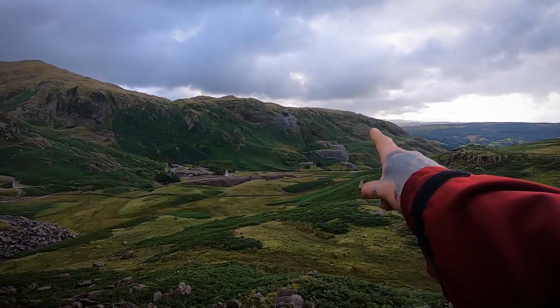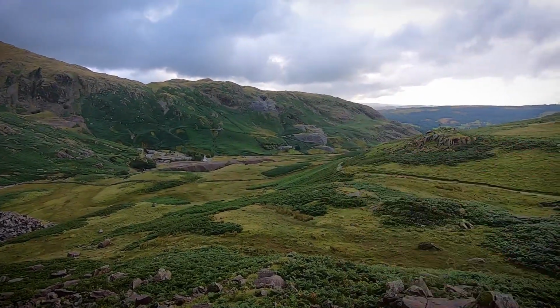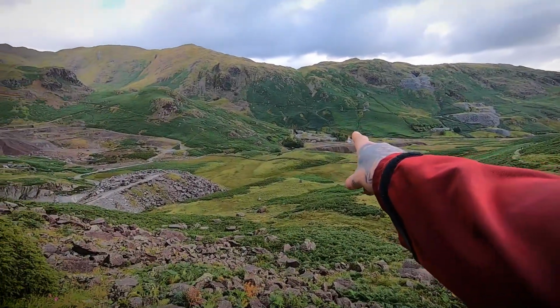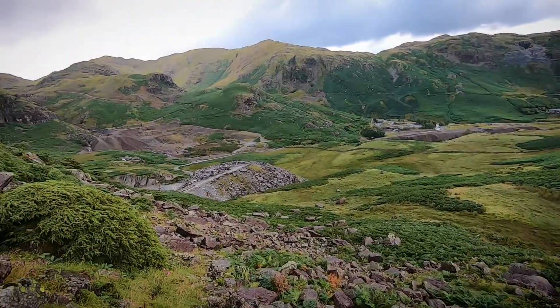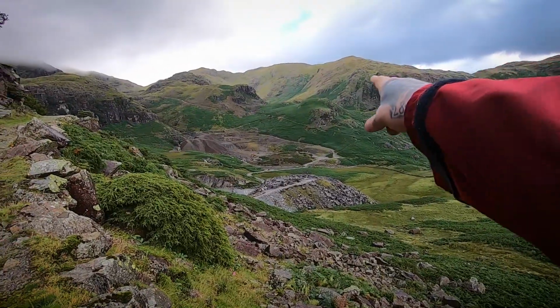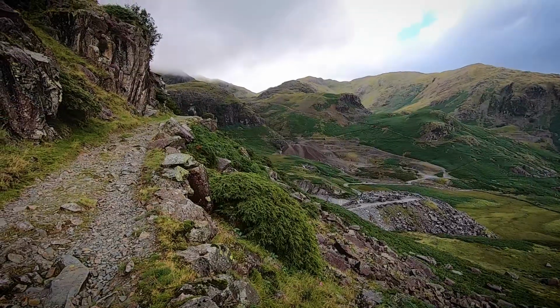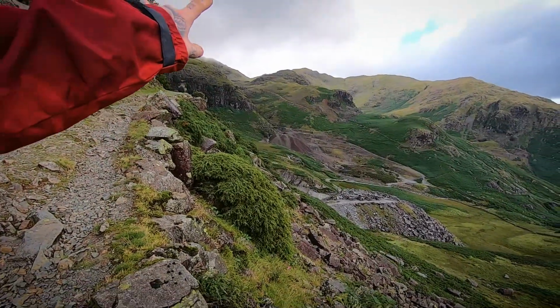There's loads of spoil heaps that way, but I won't be going that way, it's a bit too far. I'll go and have a look at the museum part, and I've seen an entrance over that way and two this way, and I'm aware that there's a tarn just at the top, so I might go and have a look at that.